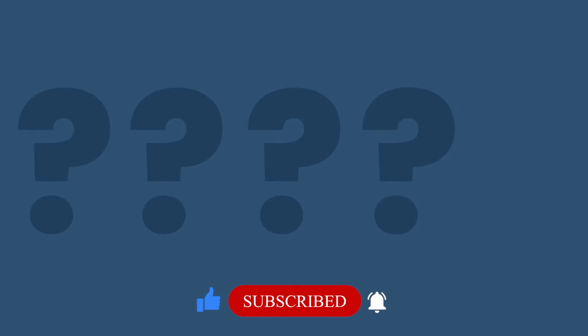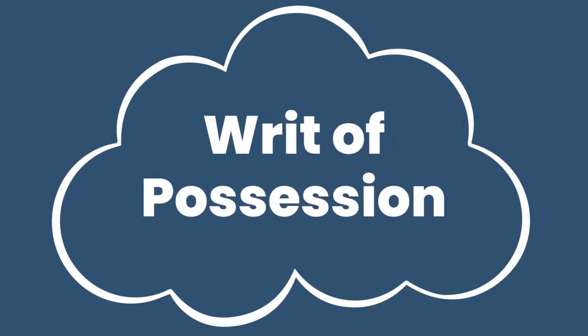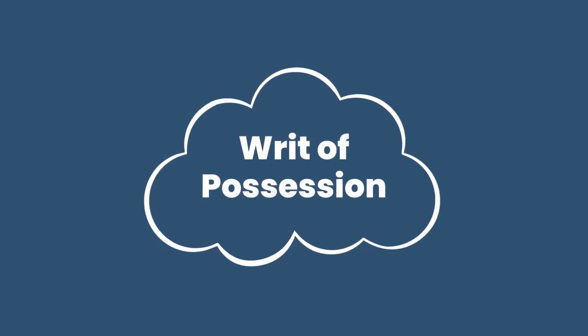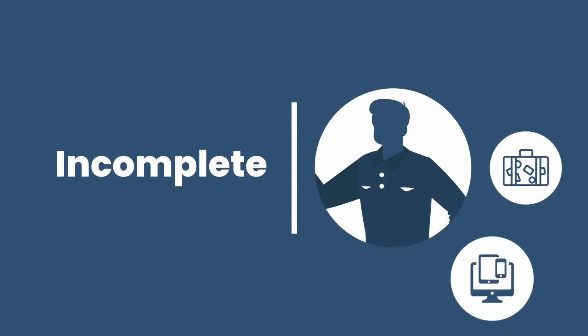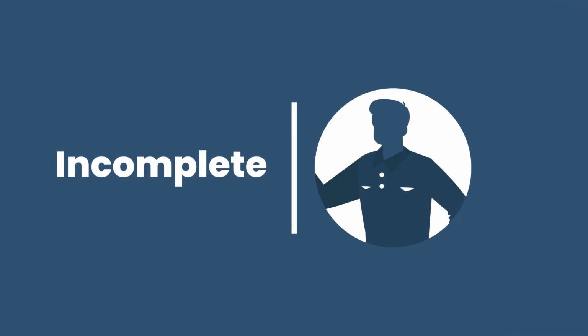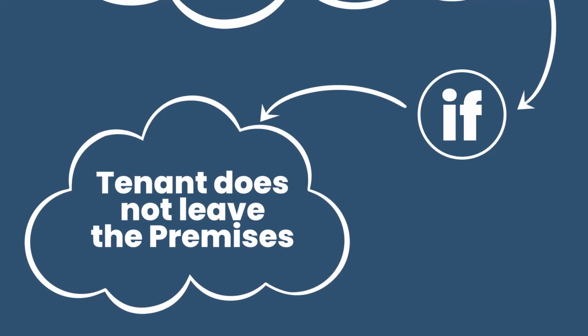We've been asked before, is the writ of possession the same as an eviction? The answer is no. A writ of possession is merely one of the steps in the eviction process. An eviction is not complete until the tenant and all of their belongings have been removed from the property, right? So this would be at the end of the eviction, if and only when the tenant does not leave the premises after the judgment is made.